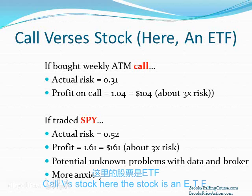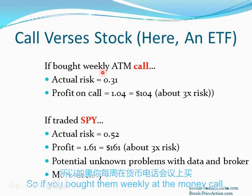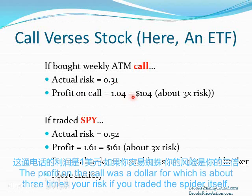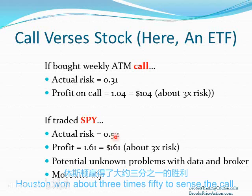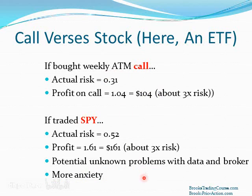Okay, call versus stock. Here, the stock is an ETF, so it's not really a stock. If you bought the weekly at-the-money call, your actual risk was 31 cents. That's below the bottom of that dip. The profit on the call was $1.04, which is about 3 times your risk. If you traded the spider itself, your actual risk was 52 cents, to the bottom of the bar after you entered. And your profit was $1.61, about 3 times 52 cents. So with the call, the profit was about 3 times your actual risk.